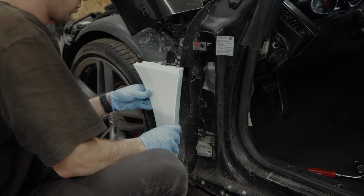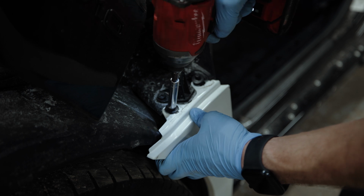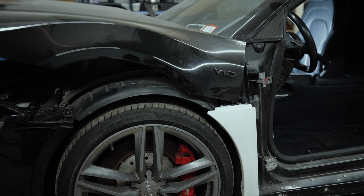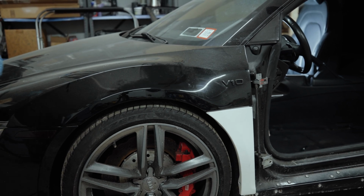This has easily got to be the smallest fender I have ever put on a car. But regardless of size, this thing was $170 used. All it takes is 3 bolts and this thing is sitting perfectly.